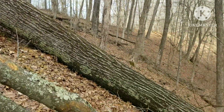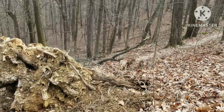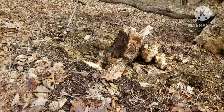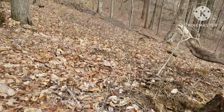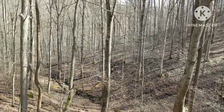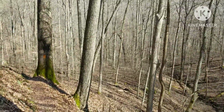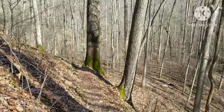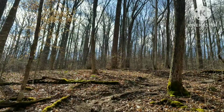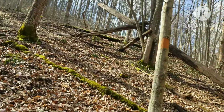That sucks. That took the whole trail out. That's the trail right there. I came from all the way over there, up there in that ridge. I've been descending all this time.